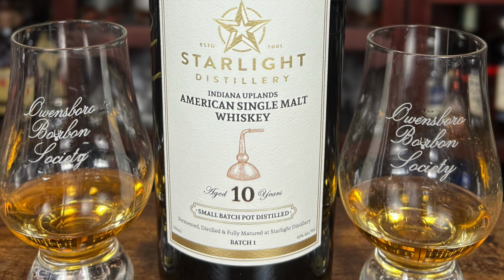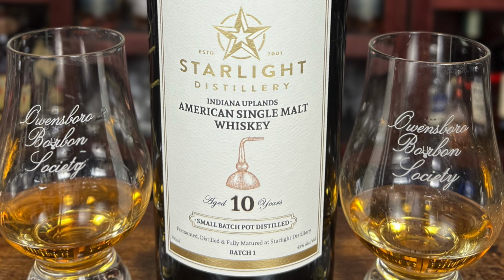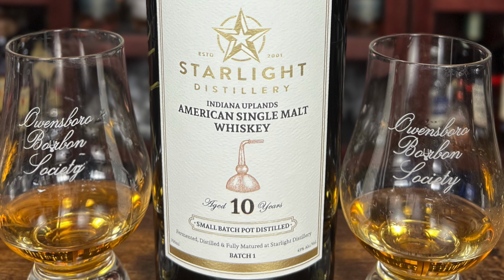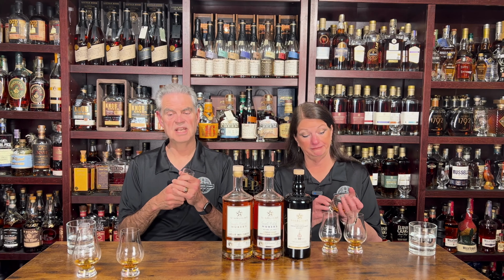The proof on this one's a little bit more than the other one at 98. We got this July 18th for $83.24 at Starlight Distillery. So that's going to be a lot going on. I don't know if it's going to be too much going on, but that's one of the reasons I really wanted both of them, because this has got so much happening. The blend is just with so many different casks.